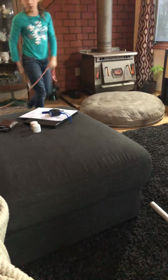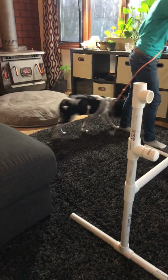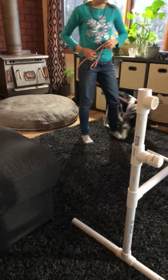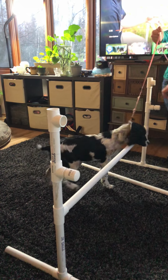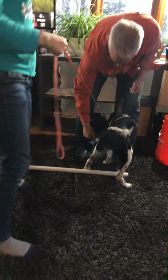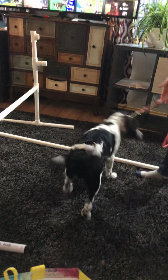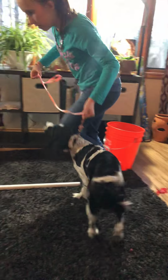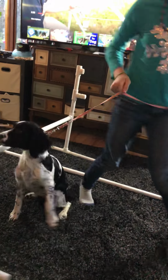Come here, Penny. Nope. Just don't let her do it wrong. You don't want to let her go under if you can help it. Oh, good girl. There, she got it. You could jump with her. All these other dogs are so jealous. She'll get it.